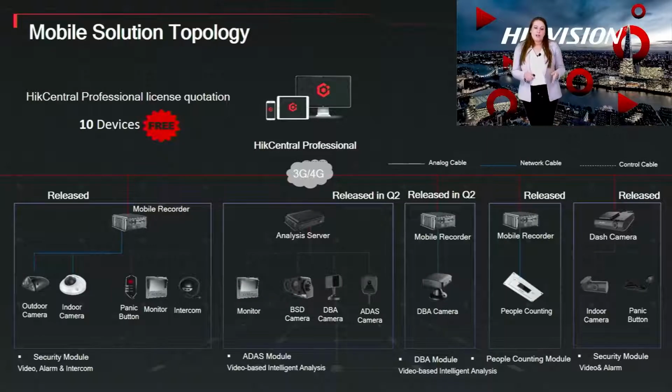It's also worth noting that within version 2.2, you can add 10 devices into this module for free. So you can give your end user a trial. They can have a go. They can see what they like, what they don't like. They can have a look at it in real time.